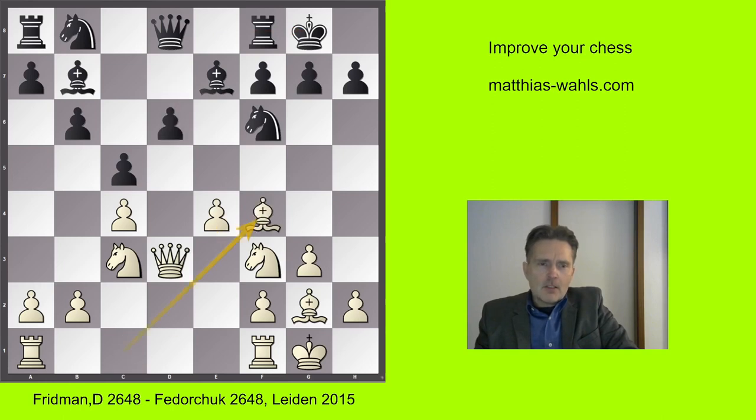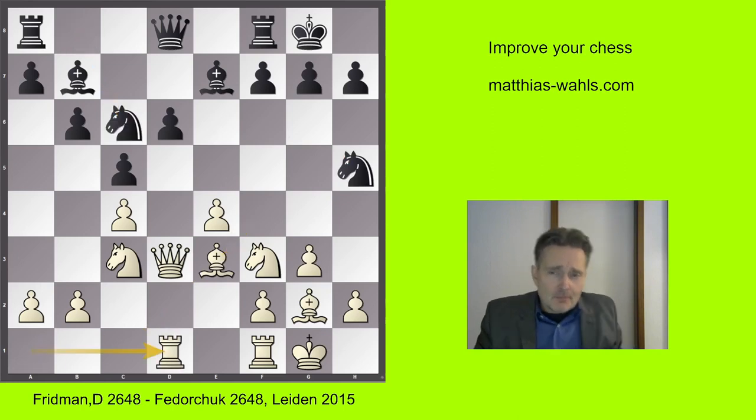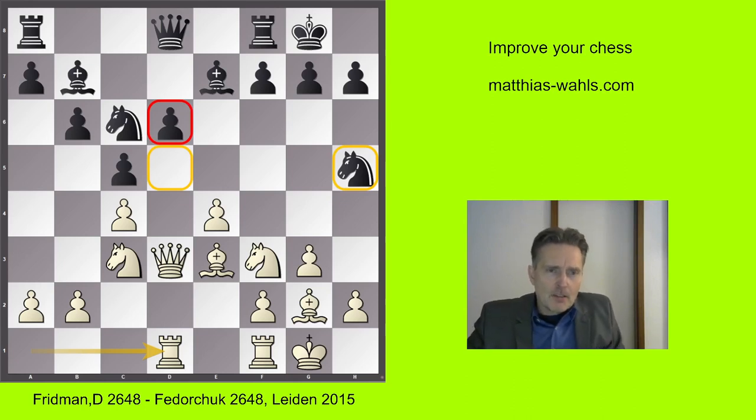And now after d6, bishop f4, the threat is rook d1, followed by bishop takes pawn. So the bishop has to be expelled immediately. Bishop e3, knight c6, rook a1. Black is lost because he cannot really play knight f6 due to bishop f4. You see this pawn here is very weak. We have also a weak square on d5. We have an offside knight. All this together is too much for Black to bear. So this is what could have happened in that game, but Fridman won anyway.